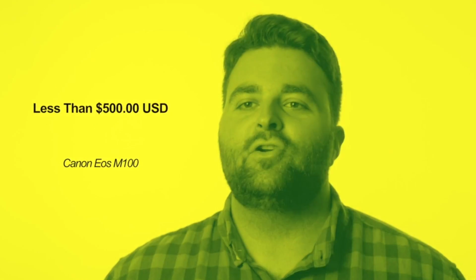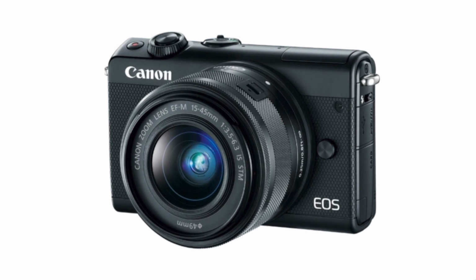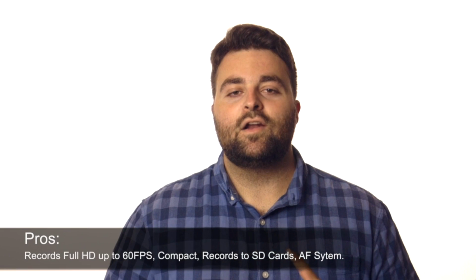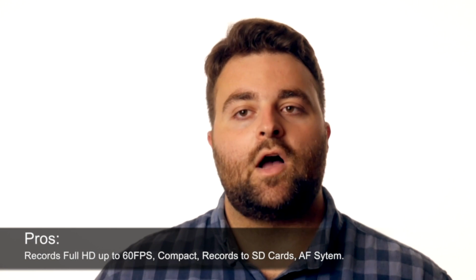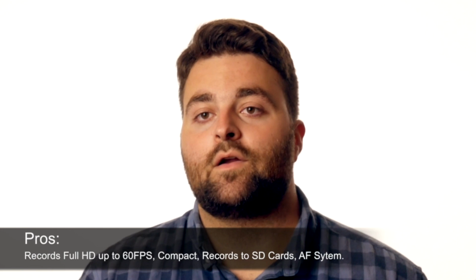For less than $500, you can pick yourself up a Canon EOS M100. This camera is a great option. It shoots in full HD, has 60p HD, is compact, takes SD cards, and is super portable. It also offers autofocus, which is something you could utilize for vlogging, or it could be utilized as a B-roll camera. It's something I wish I had when I first started filmmaking.